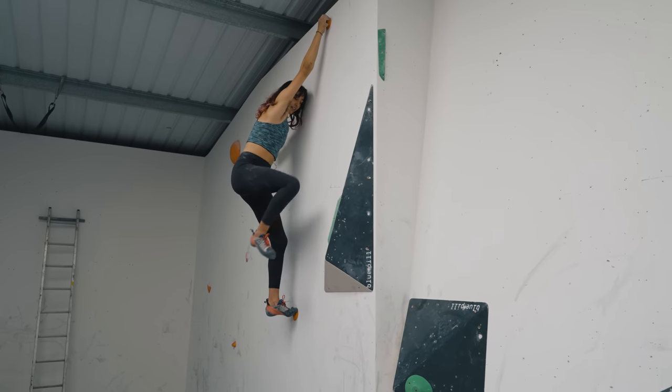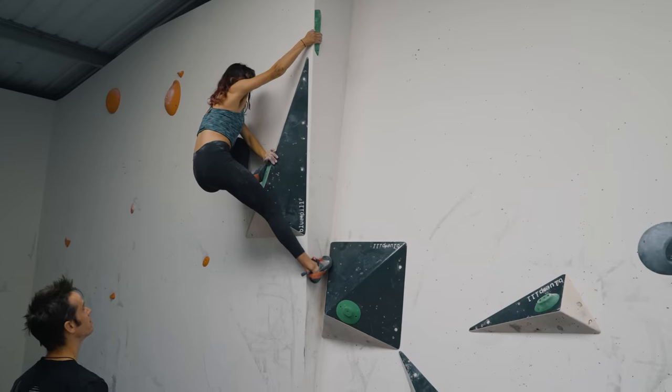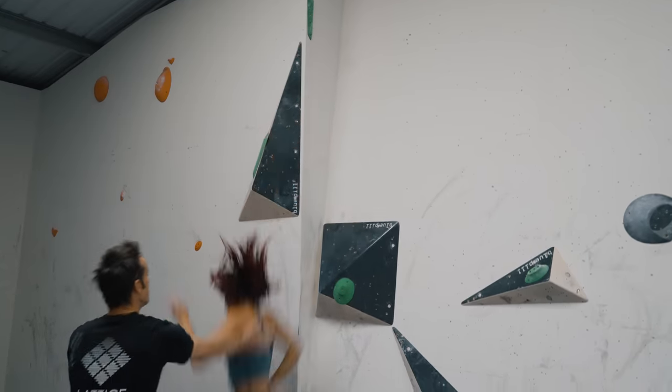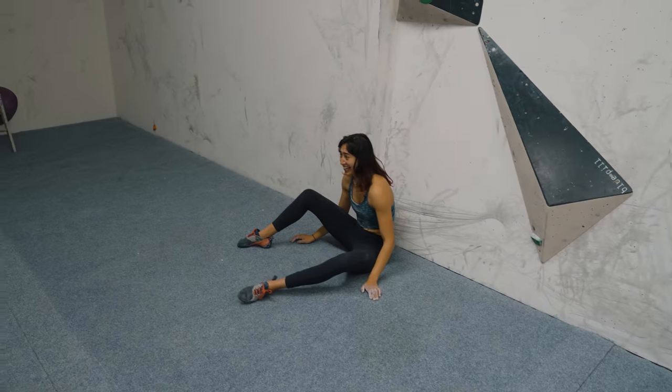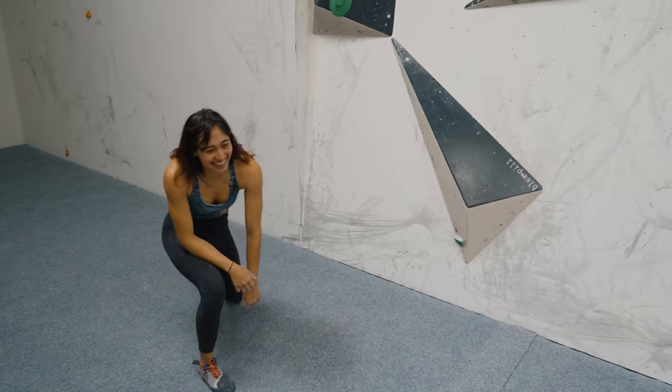Oh, did we not screw that back? Yeah, it's not screwed. Just stand right in the middle of it and it won't spin. Climbing on spinning holds.